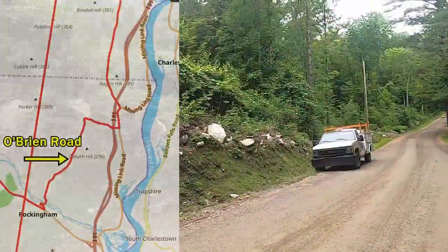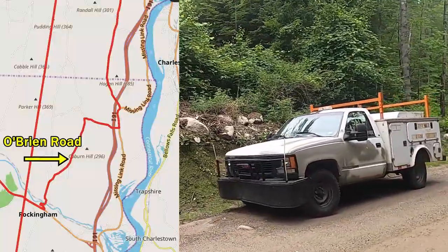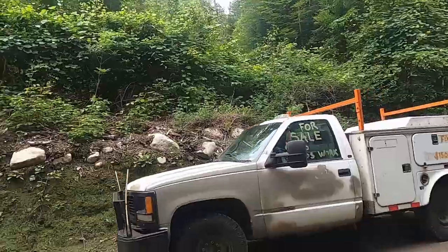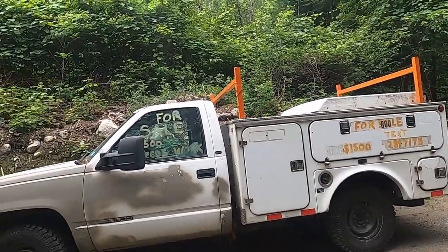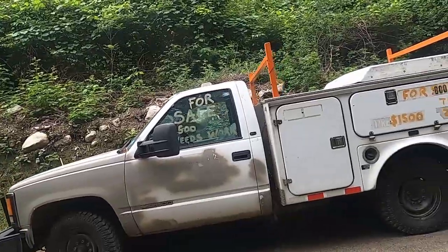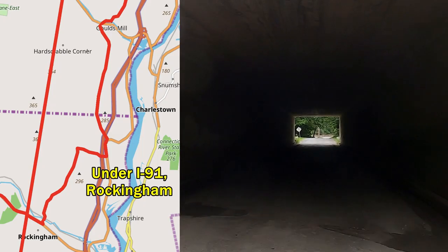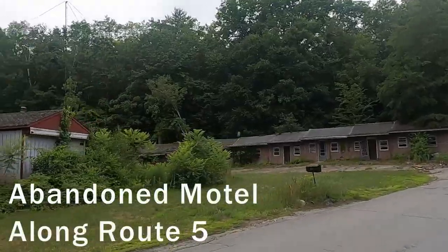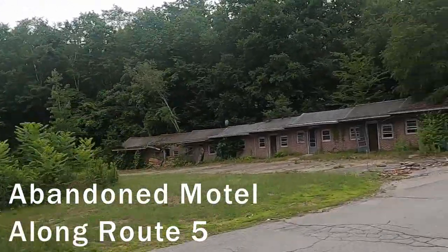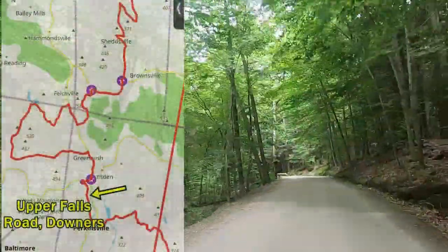Here's where trips like this can go in unexpected directions. Just the things you see on the side of the road. This truck caught my eye because it looked like it just broke down in this spot and the owner gave up and was just trying to sell it. It'd be the first of many such moments on the trip. And then also in Rockingham was this abandoned motel, one of the last remnants of motorized travel before Interstate 91 was built through this section of Route 5 in 1962.